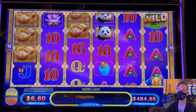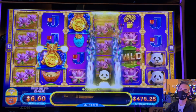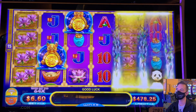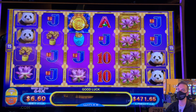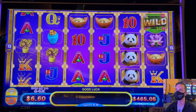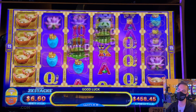Line it up. Oh, that's rude. One more for the bonus. Come on, panda. Golden panda. Not yet. We got two of them. Gotta find three for that bonus. There's also a jackpot feature that comes out randomly as well. Hopefully we can land that at some point.